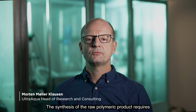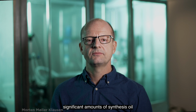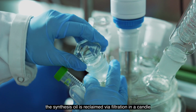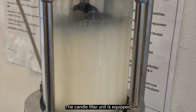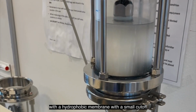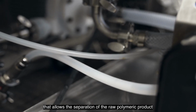The synthesis of the raw polymeric product requires significant amounts of synthesis oil for the water in oil emulsion. After synthesis, the synthesis oil is reclaimed via filtration in a candle filter process that we have developed in the project. The candle filter unit is equipped with a hydrophobic membrane with a small cutoff that allows the separation of the raw polymeric product and passing of the synthesis oil.